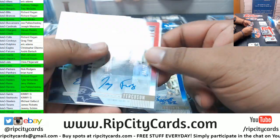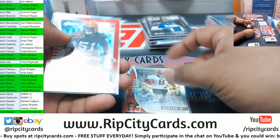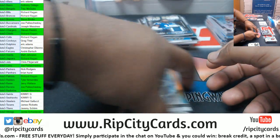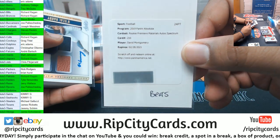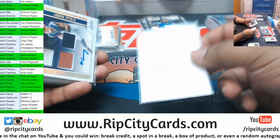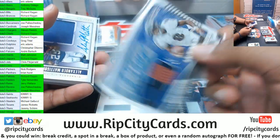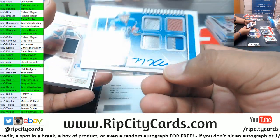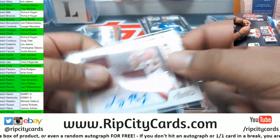Smith Jr. to 30 Vikings. Ferguson, 75 Ravens. Stick to 30 Chargers. Morgan to 100 Bengals. Wilson to 75 Browns. Farrell to 50 Raiders. We have a redemption. The Rookie Premier Material Auto Spectrum for David Montgomery. Redemption for the Bears. Keel Harry, 149 Patriots. Lamar Jackson, 49 Ravens. Madison to 99 Vikings. Hawkinson to 25 Lions. Finley to 199 Bengals.